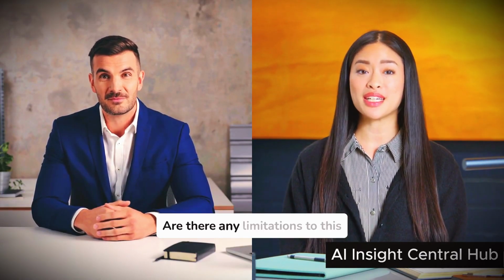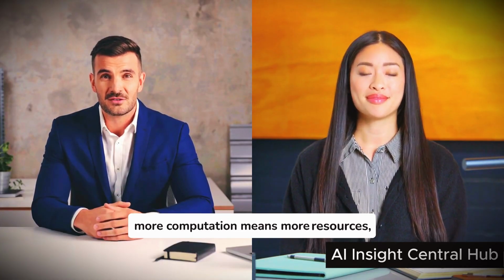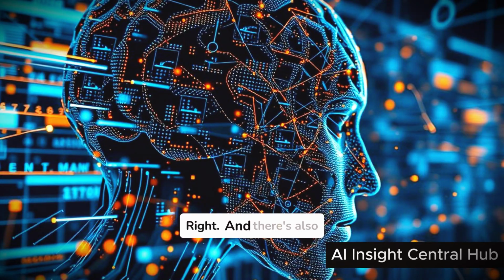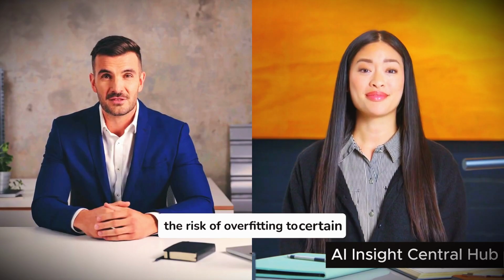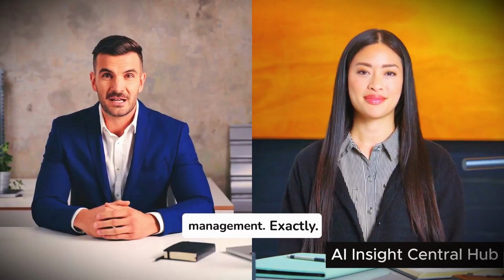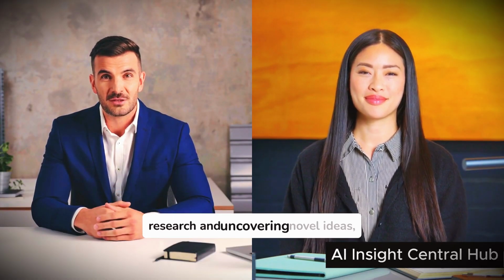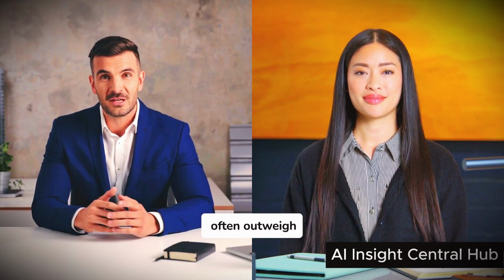That's impressive. Are there any limitations to this approach? Well, more computation means more resources, which could be costly. Right? And there's also the risk of overfitting to certain data. So it's a balance between performance and resource management. Exactly. But the benefits, like accelerating research and uncovering novel ideas, often outweigh the costs.